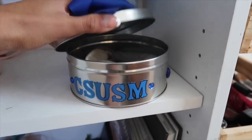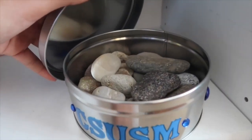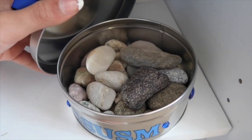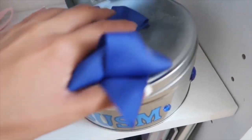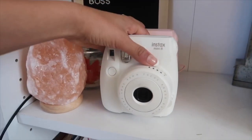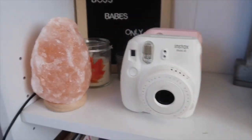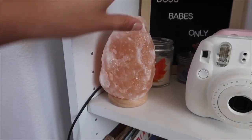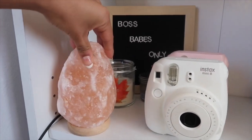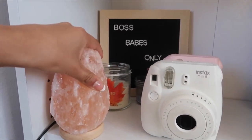And then inside I have a bunch of rocks, and I love collecting rocks and shells from the beach, so I actually just put all of them in there just like that. I have my two Polaroid cameras, they're just kind of chilling here. And then I have my pink Himalayan salt lamp. This is from Five Below, so super affordable. Most of the room decor in my room is super affordable.